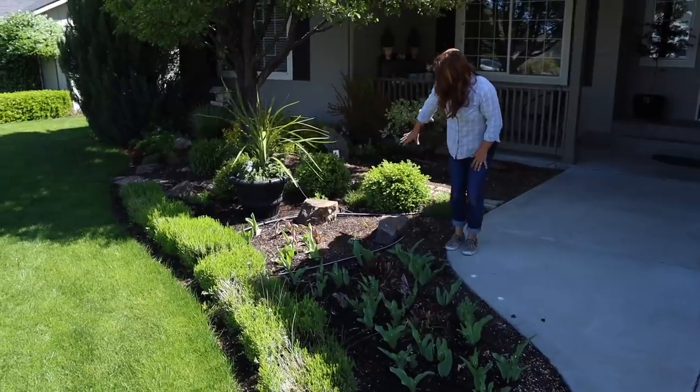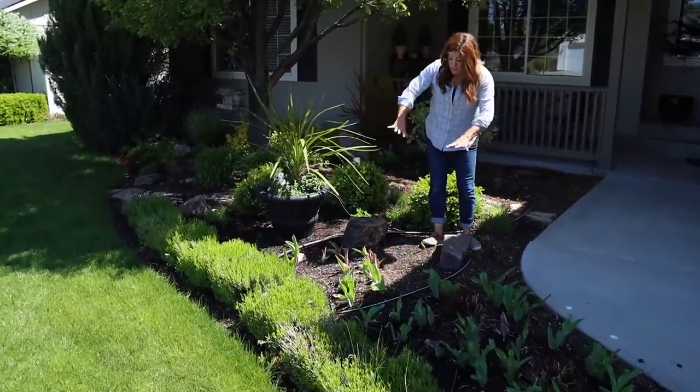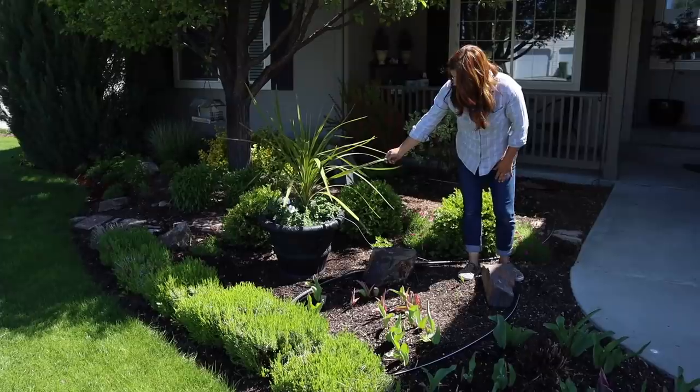And then right here we have the freedom to plant something a little bit taller, because there's just not a lot around it, kind of by this really pretty pot right here.